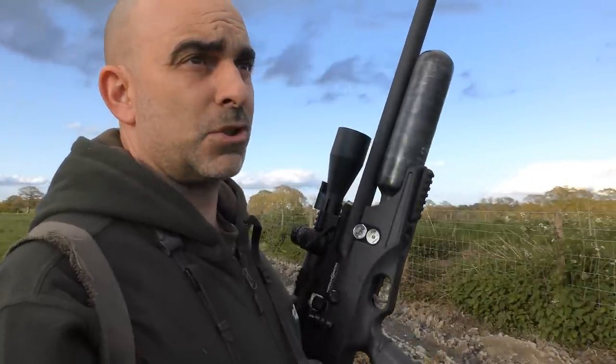Well, it's certainly worth coming down to the farmyard anyway. That's two rooks I've just shot there in about 2 minutes, as opposed to about 3 hours to shoot two up in the trees back there.